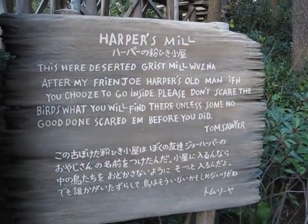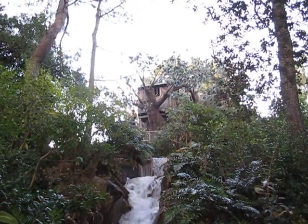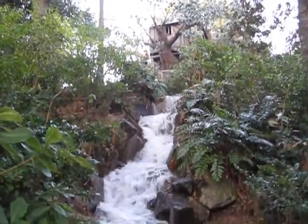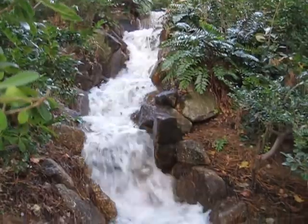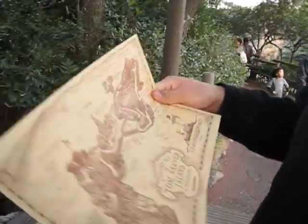All right. Oh, like a trash can. It smells like water over here. Anyway, this here map, show us the way, Tom Sawyer's treasure. Alright, Injun Joe's cave is over there. Let's go.